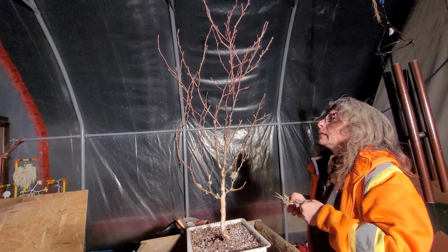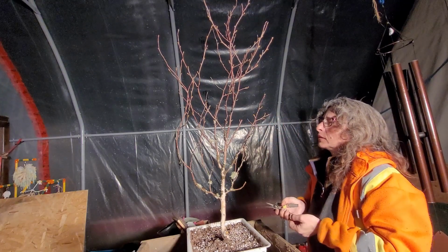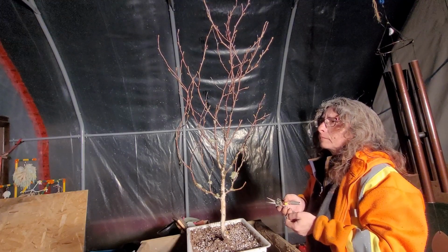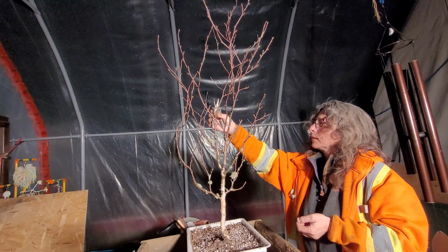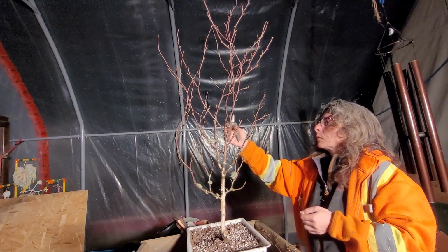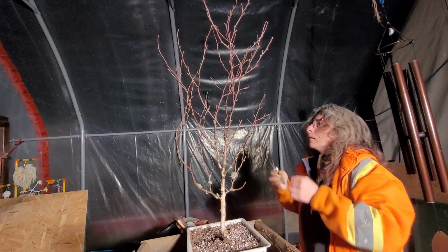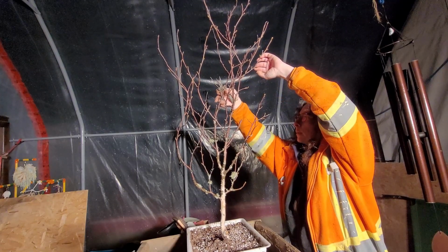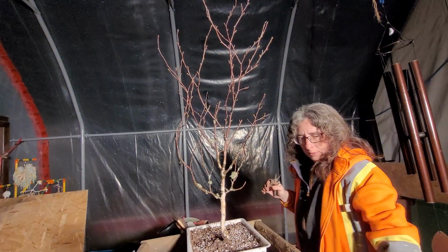Which one should be the leader? Wonder if I can just develop them both. Would that work? Yeah. There's a little tiny branch back here, but it's kind of wonky. I don't really want to use it. I want to bring it back to these 2 buds here, but one's growing toward the inside. I think I'll bring it back above. There's a bud back here that I don't know if you guys can see it on the camera, but it's growing up this way. I'll bring it back to that. Take the whole top off the tree and we'll see what happens.